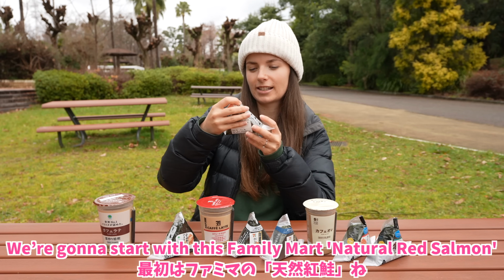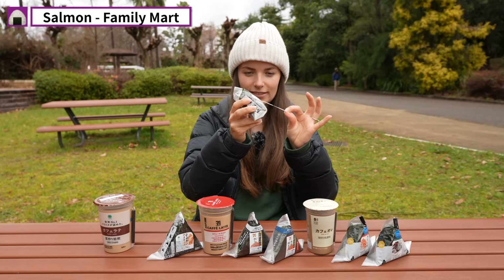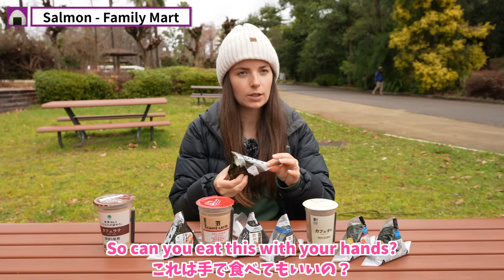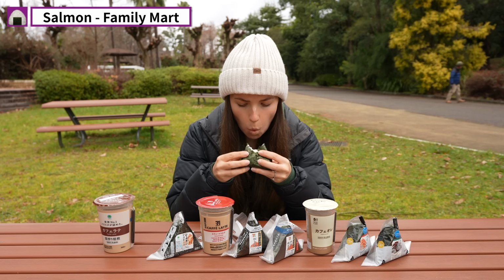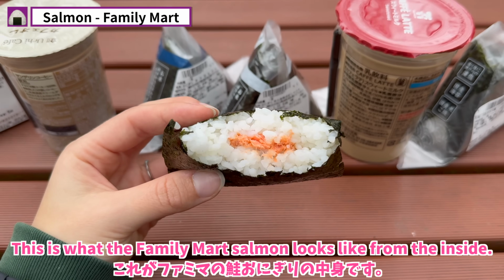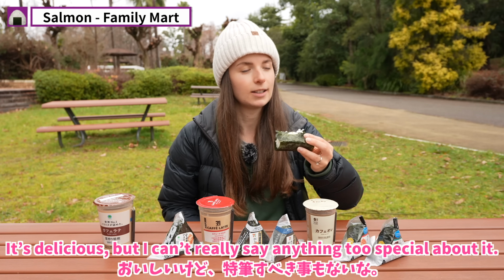All right, let's start with the salmon ones. We're going to start with this Family Mart Tennen Benishake. Okay, these always have an opening mechanism, so here we go. Yum. So, can you eat this with your hands, or can I eat it with like this? Yeah. This just tastes like a standard onigiri. So this is what the Family Mart salmon looks like from the inside. It's a pretty standard onigiri. It's delicious, but I can't really say anything too special about it.